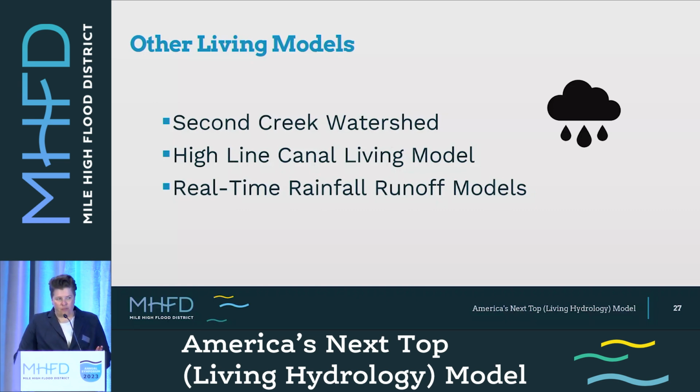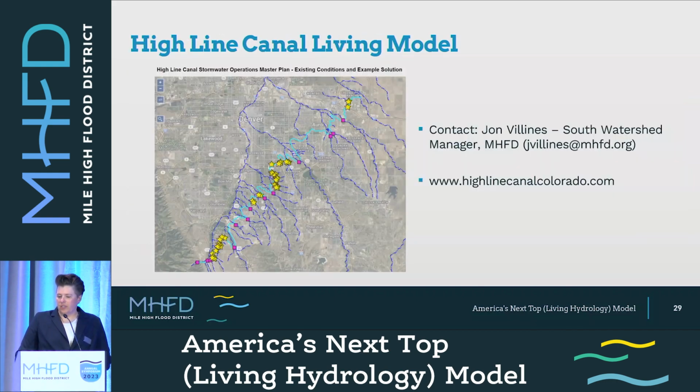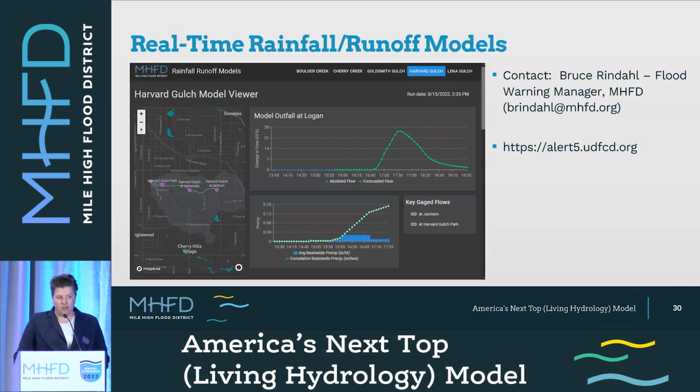We have 3 other living models that I'm just going to touch on really quick. The Second Creek living model is a spin-off from the First Creek living model. As you might have guessed, it's the watershed right next to First Creek and has very similar traits and problems. So if you're interested in that living model, contact Andy Stewart. We have the Highline Canal living model, which is a bit of a different thing. It's a living model used to analyze the capacity of the Highline Canal for stormwater quality and conveyance purposes. If you're interested in that one, check out the website or contact John Billines. And then lastly, Bruce is going to be talking in about 60 seconds about the real-time rainfall runoff models that we have at the district, so stay tuned for that presentation.